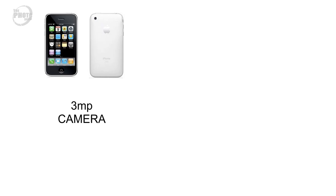And the other area I thought would be interesting to look at for the last 10 years is smartphones. Because of the wide range of models and types over the last 10 years, I've decided to pick one, and it's just the iPhone. So back in 2010, Apple had the iPhone 3GS. The iPhone 3GS had a 3 megapixel sensor and could shoot video in VGA quality.